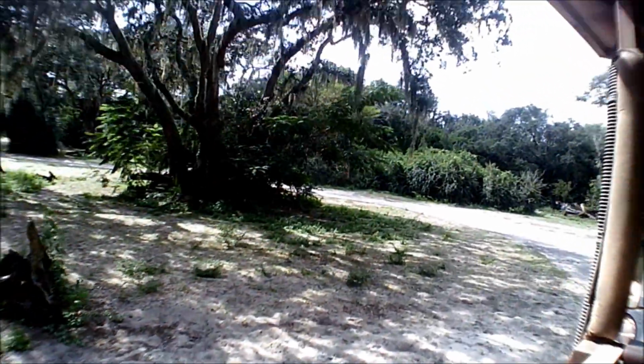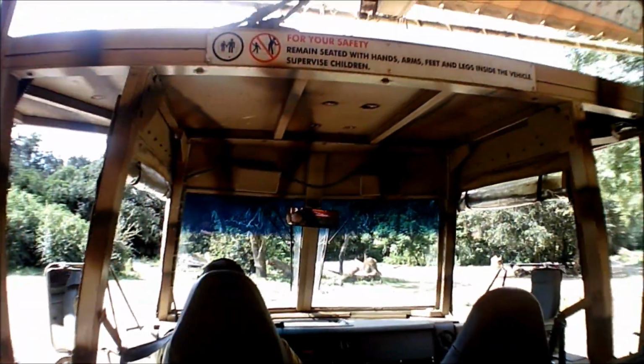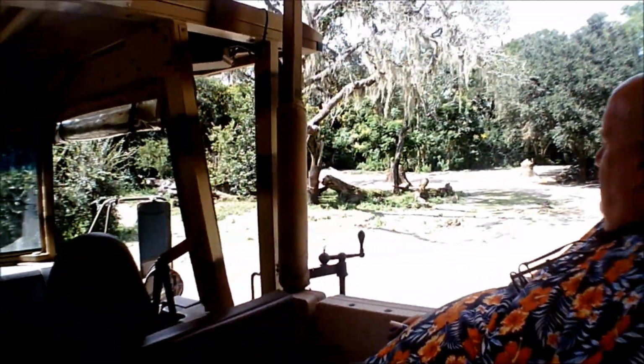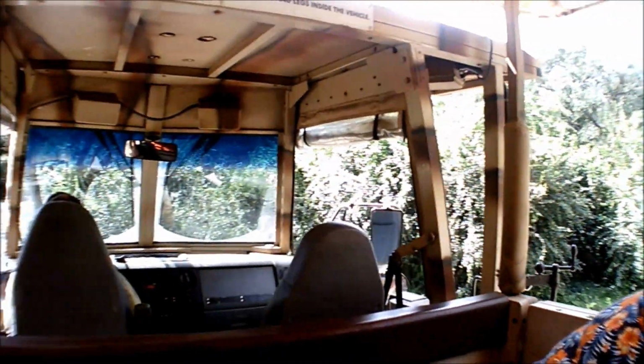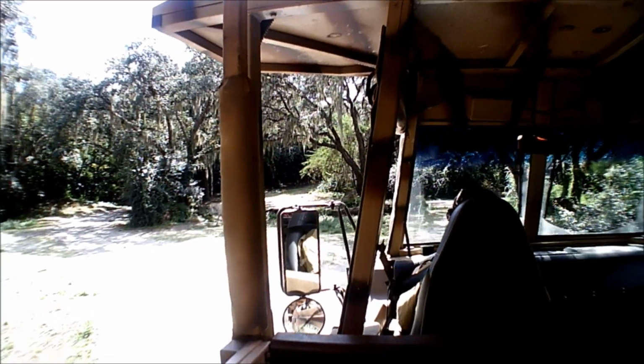Now I do see some ostrich eggs here on the right hand side. Ostrich eggs weigh about 3 pounds each. A human can stand on one of those eggs without breaking it. If you were to eat one of those eggs, you'd be eating an equivalent of around 2 dozen chicken eggs. Now that's one big omelet if you ask me.